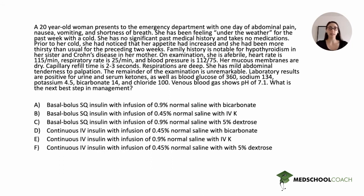So let's start by reading the stem. A 20-year-old woman presents to the emergency department with 1 day of abdominal pain, nausea, vomiting, and shortness of breath. She has been feeling under the weather for the past week with a cold. She has no significant past medical history and takes no medications. Prior to her cold, she had noticed that her appetite had increased, and she had been more thirsty than usual for the preceding 2 weeks.